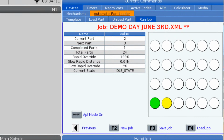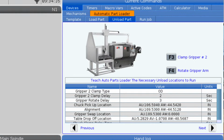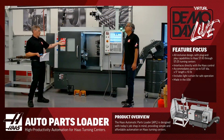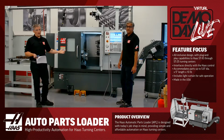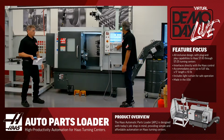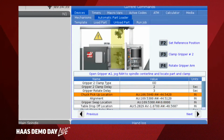Hold on. Yeah, let's go back to the top of the unload tab there, if we can. So once again here, it's going to ask you how you want to grip the part. Right now we're gripping it on the OD, and you're gripping it on the OD when you're unloading as well. But if you've got an ID feature that you'd rather grip on, maybe you have something else outside that you don't want to grab on, then you can do that. Exactly. Gripper, rotate, delay, pick up location. So there's all the positions that we just did, it's just that in reverse.